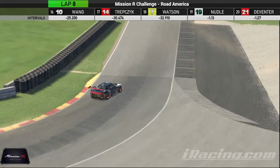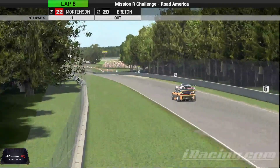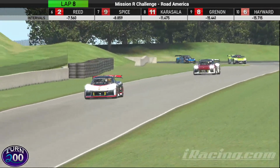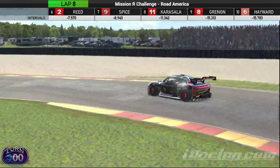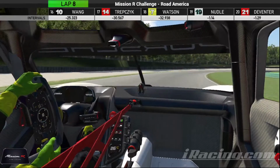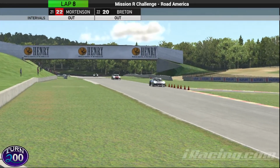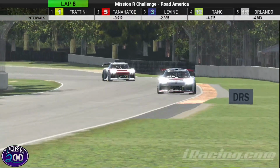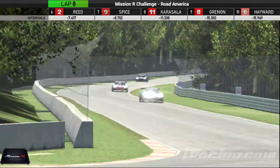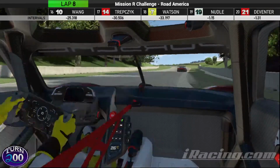Grenon and Hayward continue to battle. Grenon has just reassumed the 9th position. Hayward may have enough juice to make a move into this next turn here. We'll look to the inside, but we'll fall back into line. Oh, that's Frattini a little wide. And the gap closes. It's under a second now. Christian Tanahato. Frattini a little bit wide again.